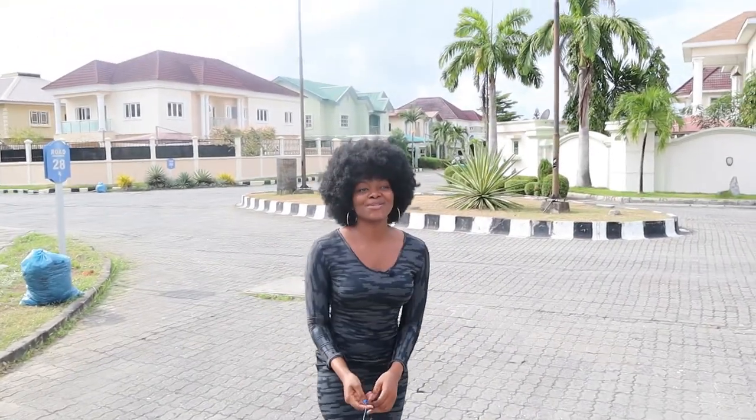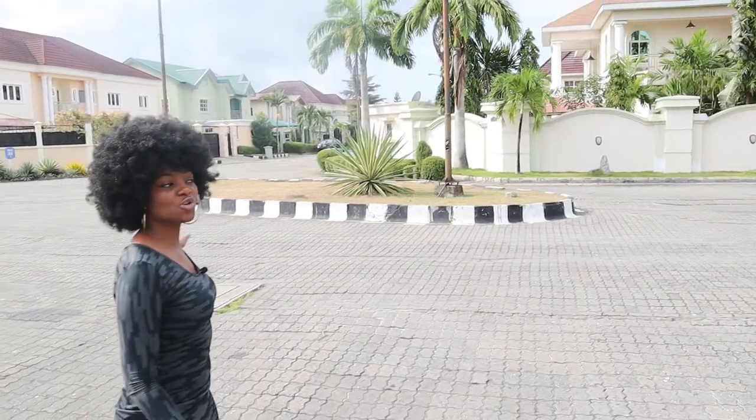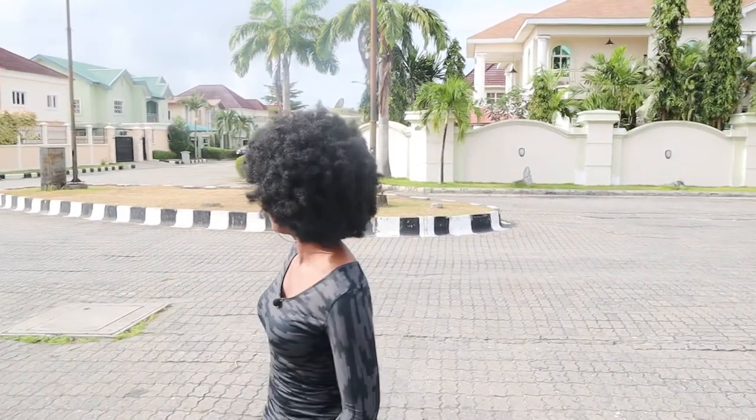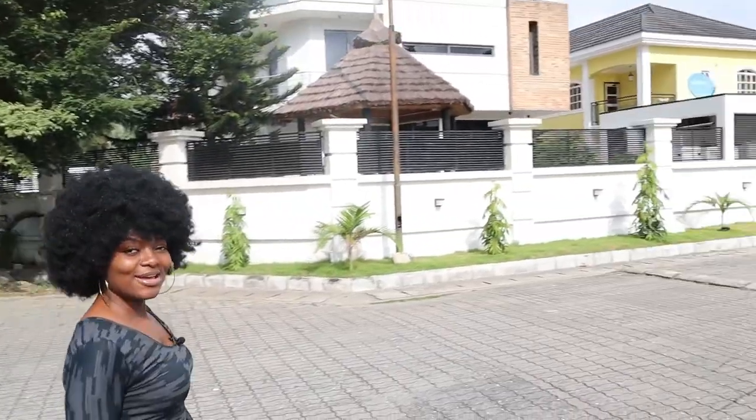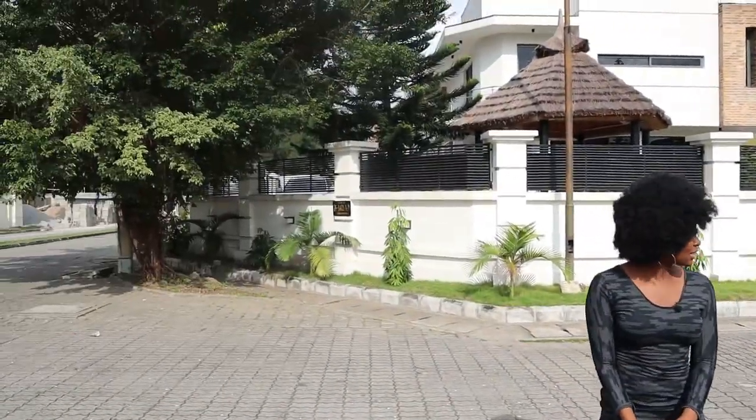So guys, we took a quick stop at one of the beautiful closes in our estate. But you have so many roundabouts in this estate, starting from this. Look at this beautiful scenery. Can you imagine the beauty? Take in all the surroundings.